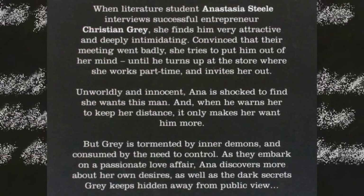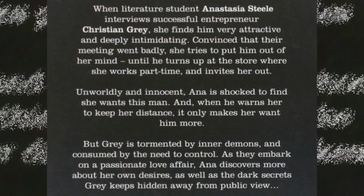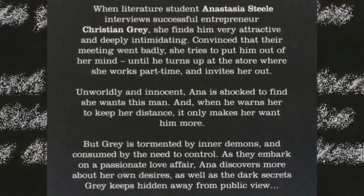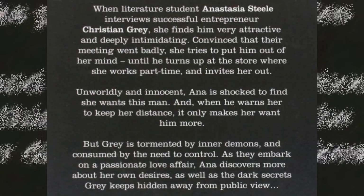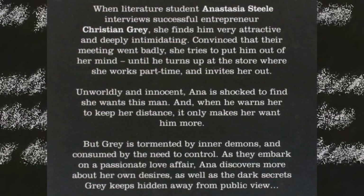But Grey is tormented by inner demons and consumed by the need to control. As they embark on a passionate love affair, Anna discovers more about her own desires, as well as the dark secrets Grey keeps hidden away from public view.